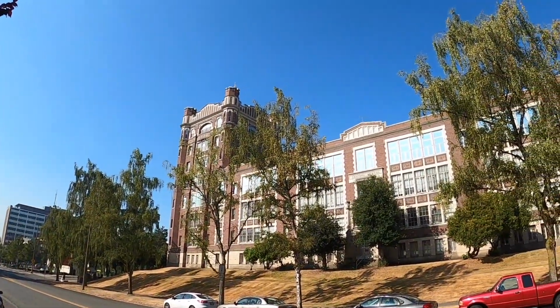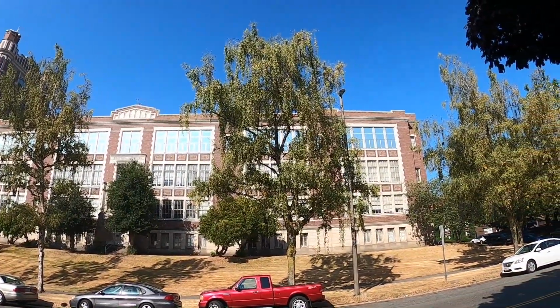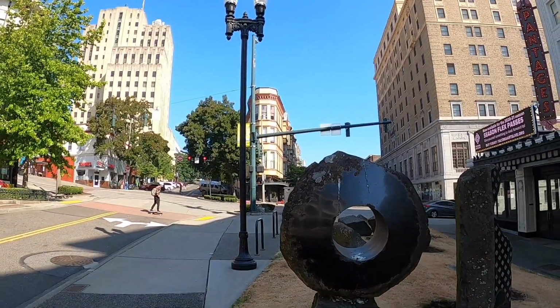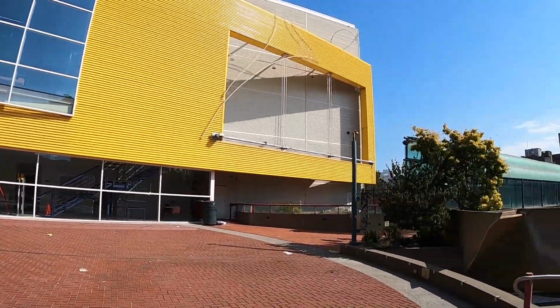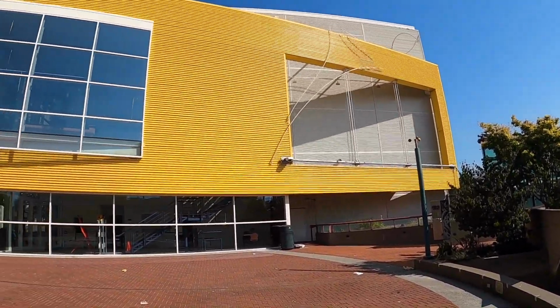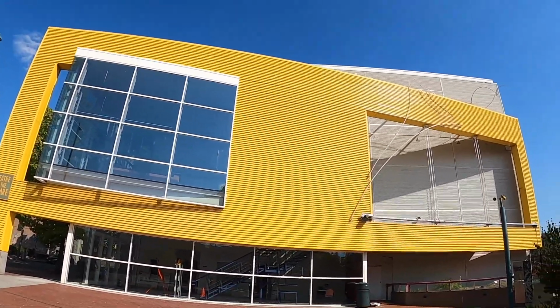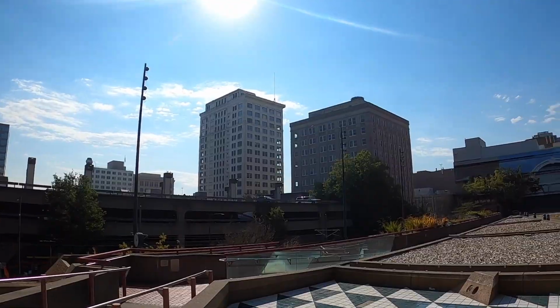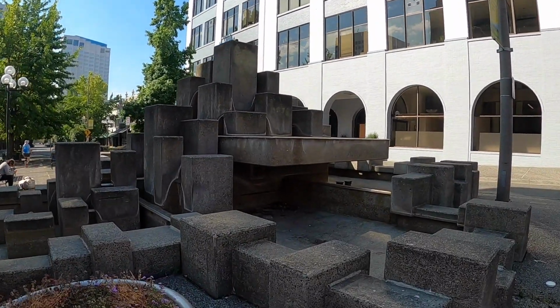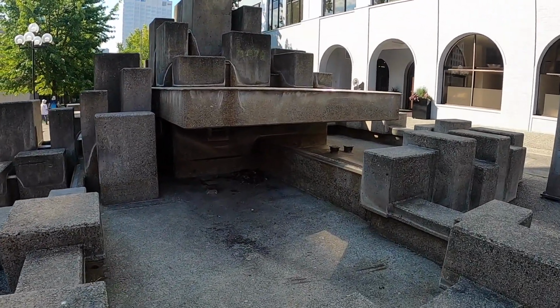Here is what's called Central School from 1912. Check this out. This thing's amazing. All the old buildings we've been seeing, and then we come around this corner and here's this great big modern building over here. Wow. So is this. This is the theater. That's a really cool fountain here. Wish they had water running in it. That would have been kind of cool.